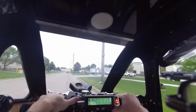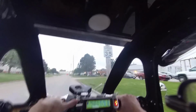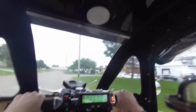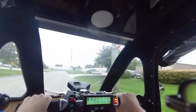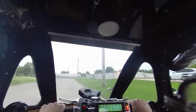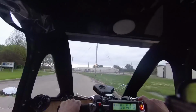Yeah, this hill too, I get good speed on it. I've gotten it up to almost 19 going through here. A little over 19. So this is one spot too where it gets real busy at times, like during the day.